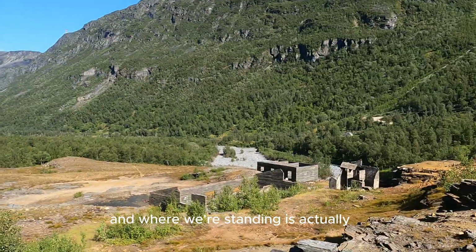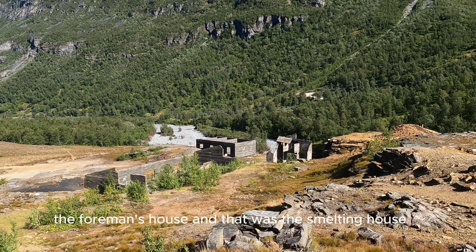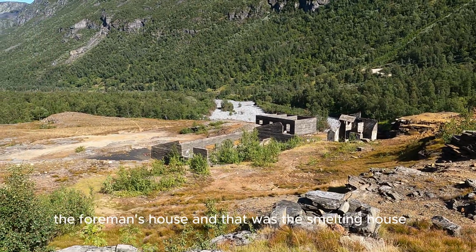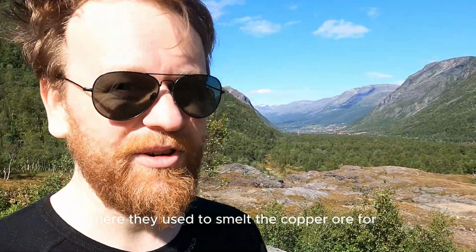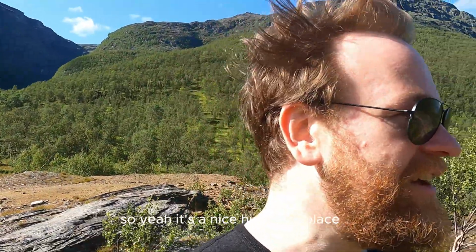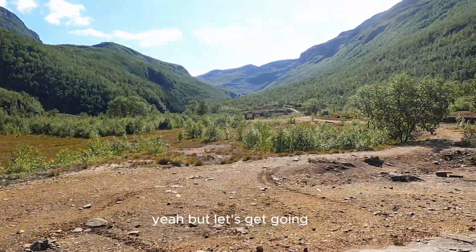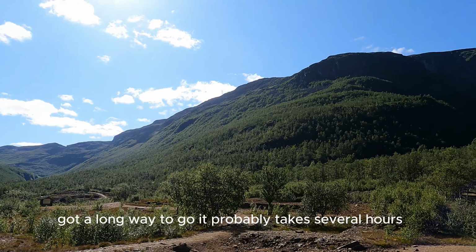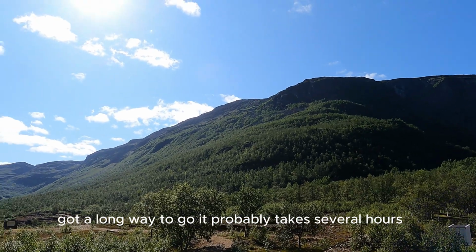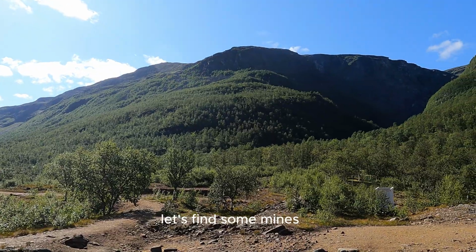And where we're standing is actually the old foreman's house, and that was the smelting house where they used to smelt the copper ore to transport it out into the world. So yeah, it's a nice historical place. But let's get going. Got a long way to go. It'll probably take several hours. Let's find some mines.